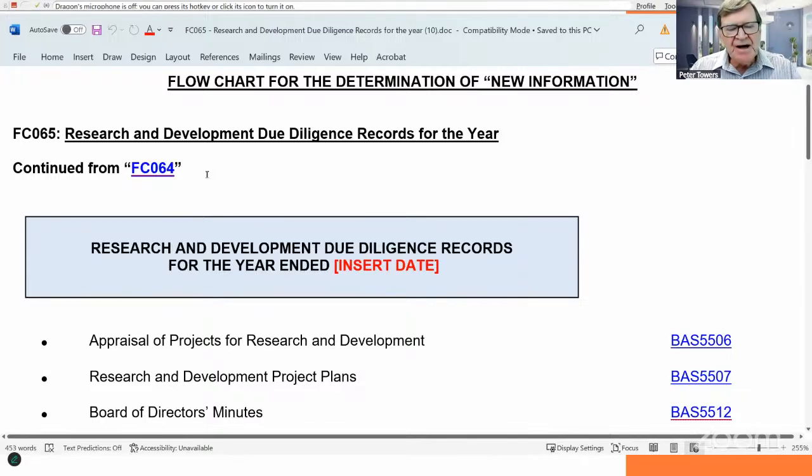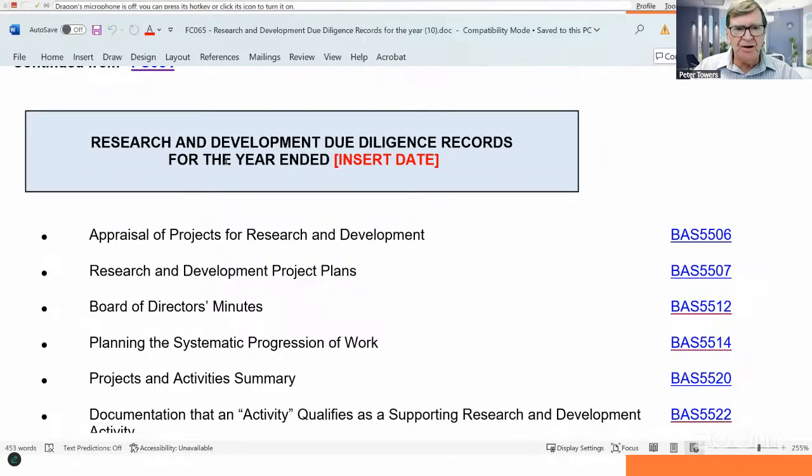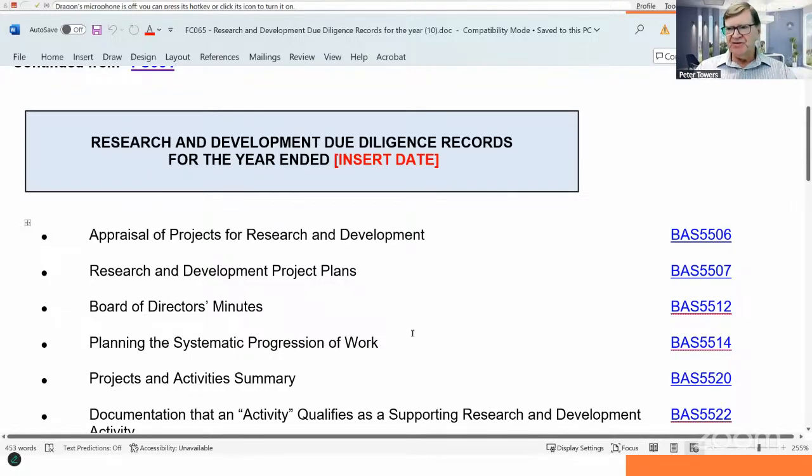We are going to run a separate webinar presentation looking at the whole flowchart story, but it will take too long to refer to it now. So I've skipped through and said to you, at the end of the process, so you've got to the 30th of June, you've got until 30th of April the following year to lodge the documentation. What's got to be looked at in the preparation of the report to go to AusIndustry?